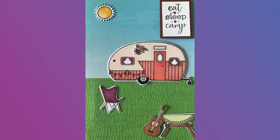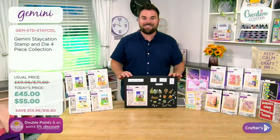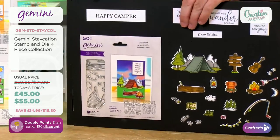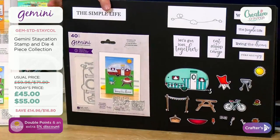Now, let me just run you through exactly what you are getting included in here. So you're going to get the four stamp die sets. Now, these are the really quite fabulous bit. These are the bit that are going to allow you to get all of that wonderful stamped and die cut imagery. So you've got lots of different options in here for you. You've got Happy Camper, which is that one. That's kind of like a weekend camping in the forest, which I love.